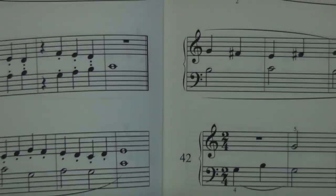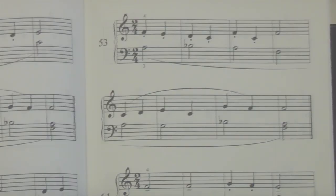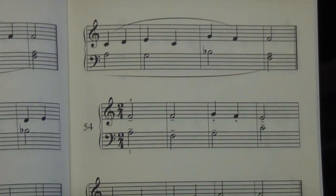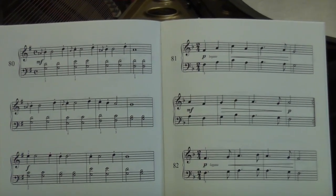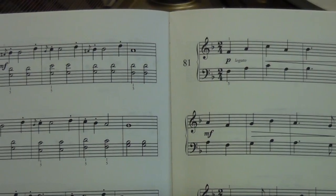Excellent, very good. Key changes are first introduced by means of accidentals, then later through key signatures. Technical exercises then seem to make more sense for the beginner student.